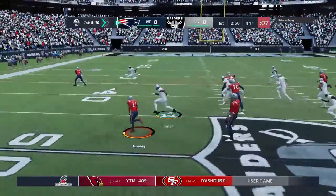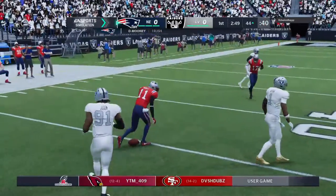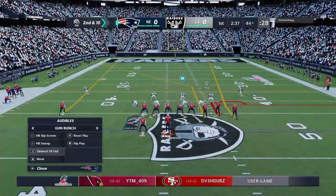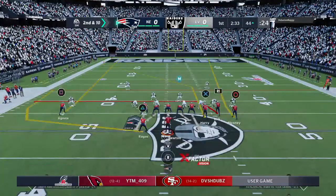Try the right side here. And they're going to stop him right at the line of scrimmage. Just no cutback lane to be found whatsoever. 2nd and 10. No gain on the play. Brings up 2nd and 10 at the Raiders' 44-yard line.